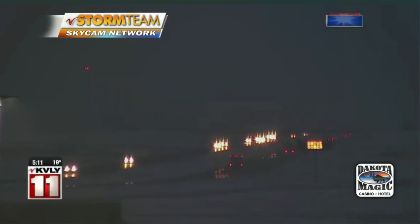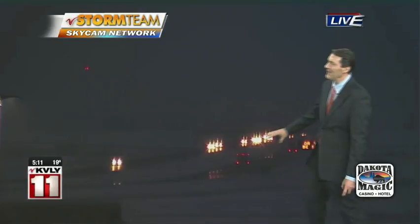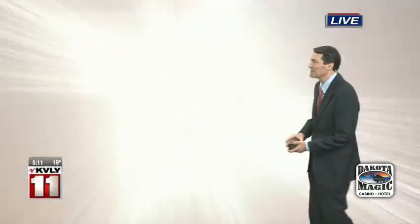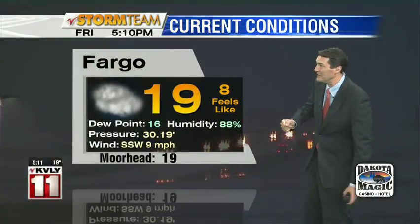All right, you're looking at a live shot, I-29 at the South Dakota border from our Dakota Magic Casino camera down there. And I got to tell you, the soupy skies, they push all the way down the I-29 corridor into South Dakota. And this is keeping those roads on the wet side. And we did get some reports of some very icy conditions in the eastern third of North Dakota near the Cooperstown area. Here in the FM area, we have low clouds and it's 19 degrees. Feels like 8. The wind is under 10 miles per hour from the southwest.